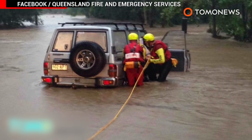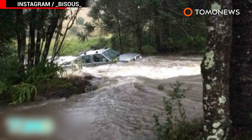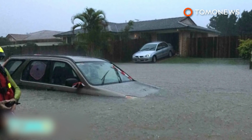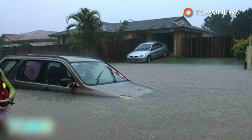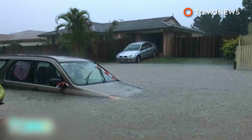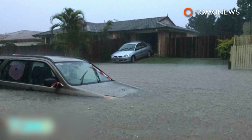Sidewalks and yards were flooded as rivers and streams overflowed into the streets. Cars were seen floating down flooded roads, and dozens of vehicles were stranded as water levels rose to dangerous heights. 3 people have been declared dead after their vehicle washed away, and over 800 requests for help have been made to the State Emergency Service, with the vast majority being related to vehicle or traffic accidents.